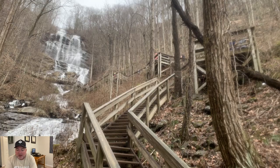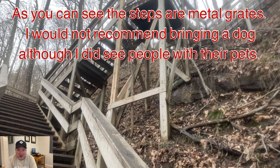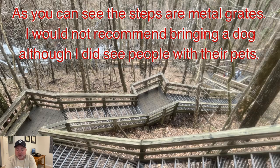You can totally do it. We did it. We just took our time. We stopped at each one of these platforms. If you have a pet, I wouldn't take the pet up the steps though, but I did see some people doing it.